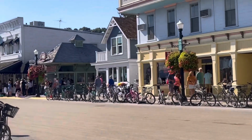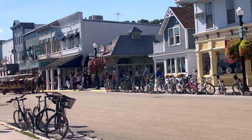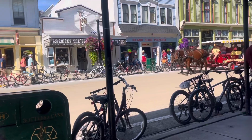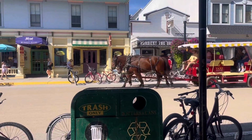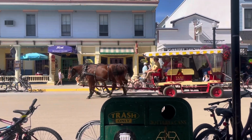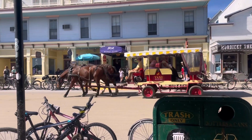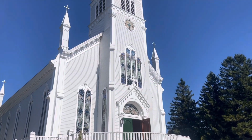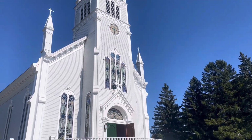But this is basically what the streets look like. Again, they have no motorized vehicles, so you have to either walk or ride a bike. And I forgot the horse-drawn carriages. You can do a horse-drawn carriage tour if you like as well. But that is how you spend the day, just kind of looking at the sights. And there are some beautiful sights on the island.